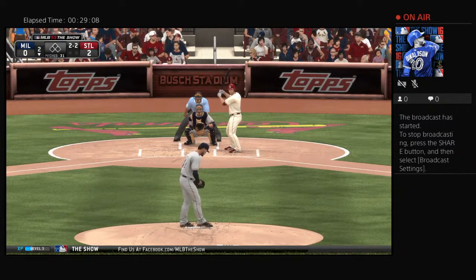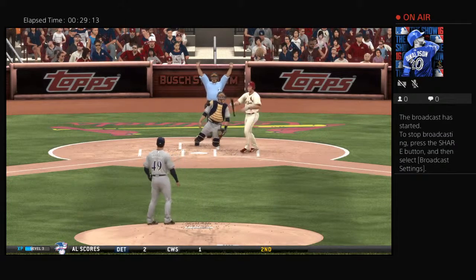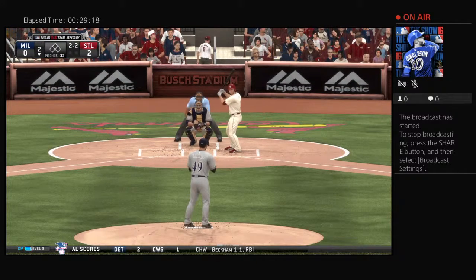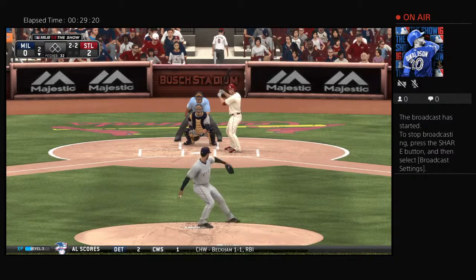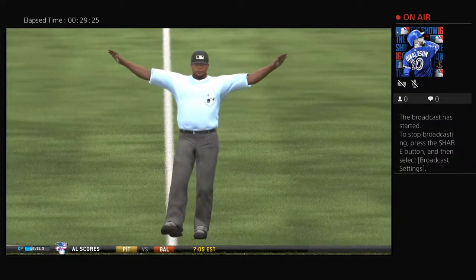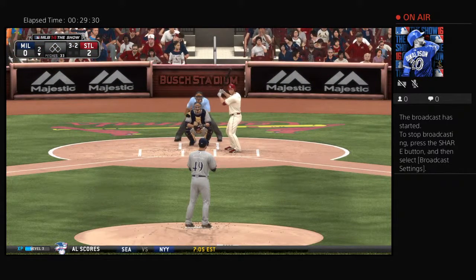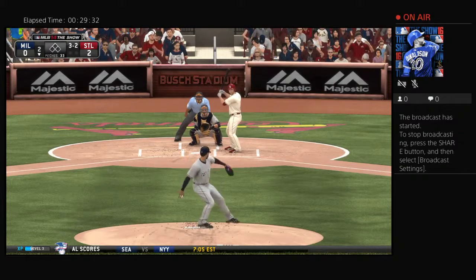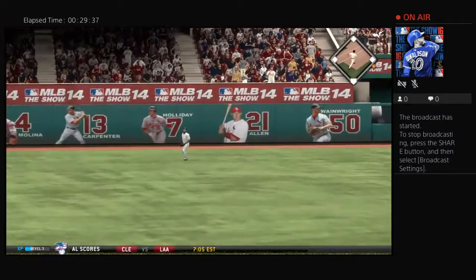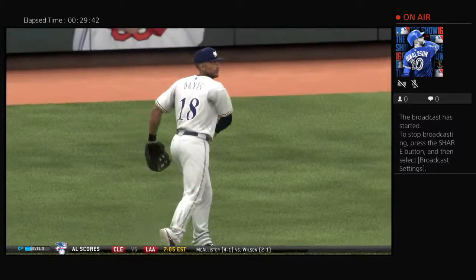Here comes a 2-2. Fouled back. Started to go. Did he hold up in time? Yes, says the first base umpire. It's ball 3 now. Here's a fastball that he swung on and hit pretty well out to deep left field. Davis has to retreat a bit, but he gets there for out number 1.